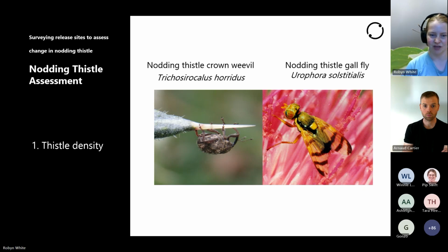So the aim of the surveys was to revisit the sites where these 2 biocontrol agents were released in the late 80s through to the mid-90s. We're particularly interested in how the thistle density has changed since the release. So NBC staff visited these release sites, recorded the density per metre of nodding thistle, and they also made observations about the agent's presence, the seedling prevalence, how the land use might have changed, the thistles in the surrounding area, and other events such as fire or flooding.